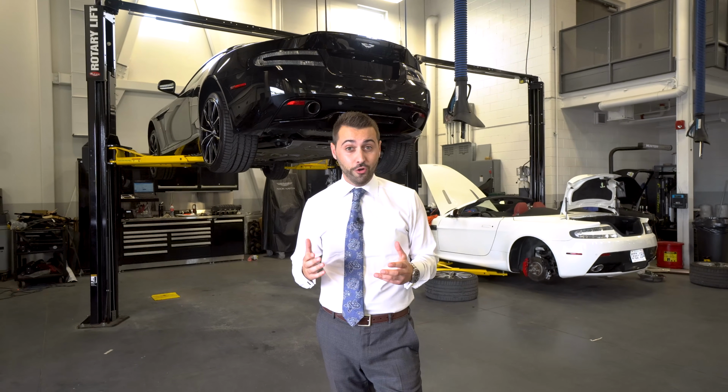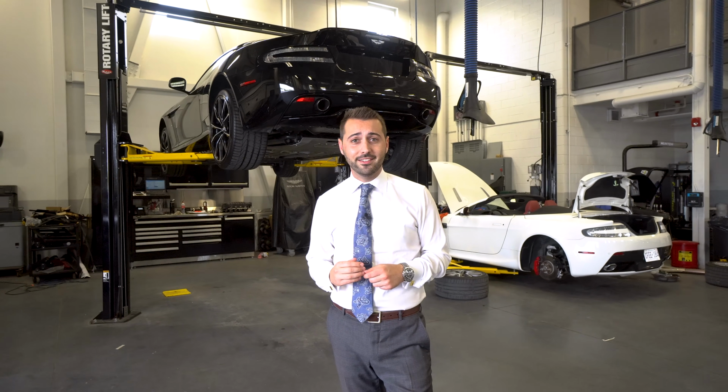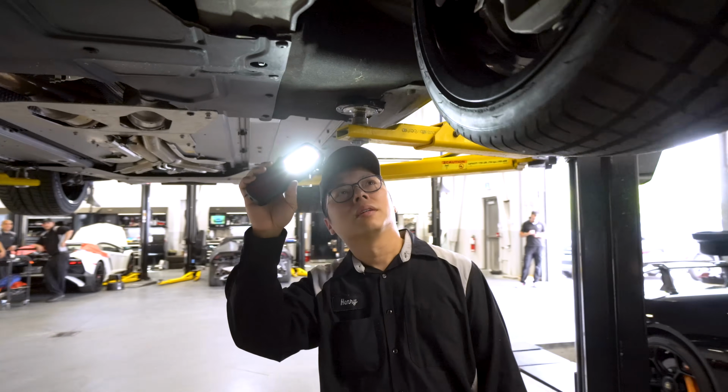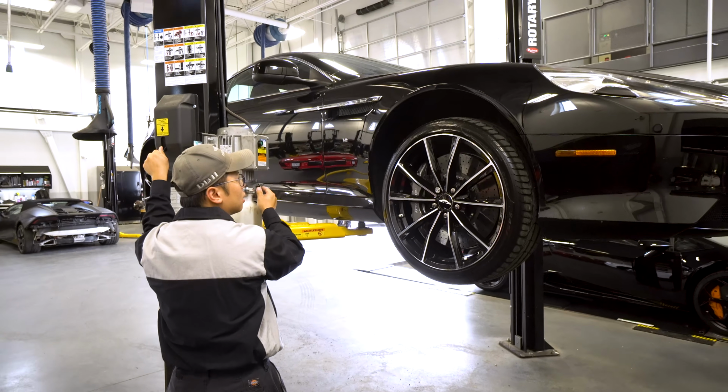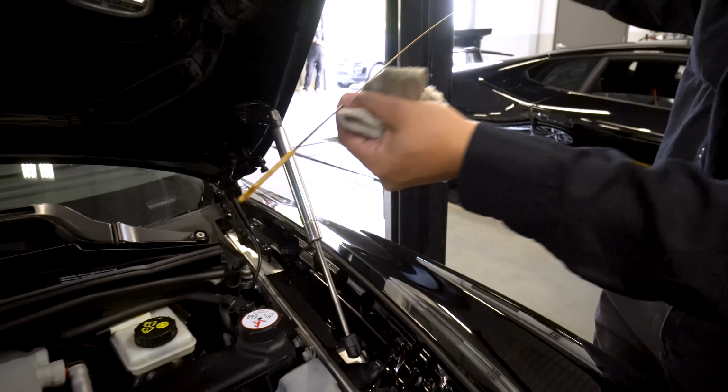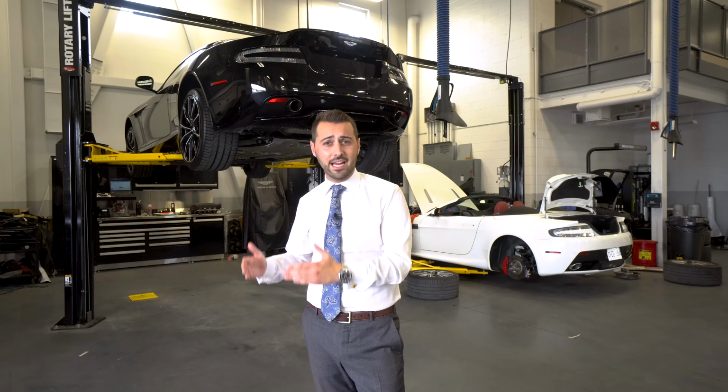So the next step, which is vital in your decision-making process, is having the vehicle properly inspected and looked over by an authorized Aston Martin facility. We go through a 150-point inspection with every vehicle that we select to sell at our dealership, so we know exactly what we're getting into. And in addition to that, that's carried out by an actual Aston Martin factory-trained technician.